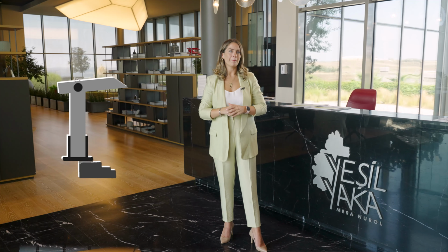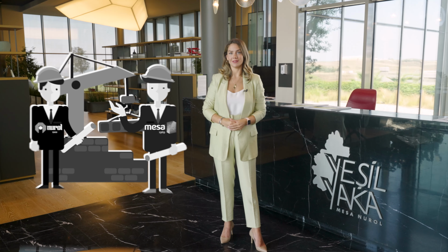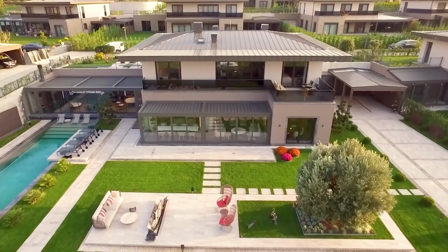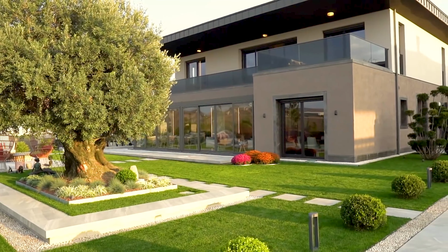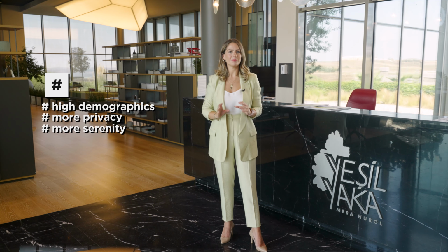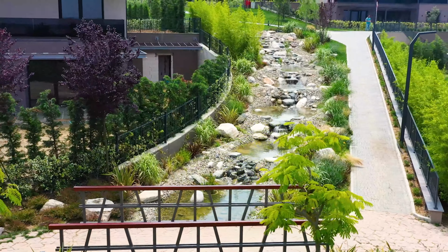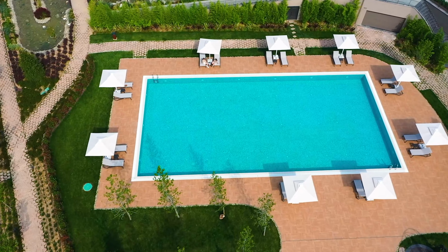All these beauties were built with the partnership of Mesa and Nurol, two of Turkey's most famous and successful developer companies. It is possible to see the developer's success in each corner of the project. Local demand for the project is always pretty high. That's why you can only see top-notch buyers in Yeşil Yaka Su. High demographics, more privacy, more serenity, peaceful environment and neighborhood. Yeşil Yaka Su will be the place where you find yourself.